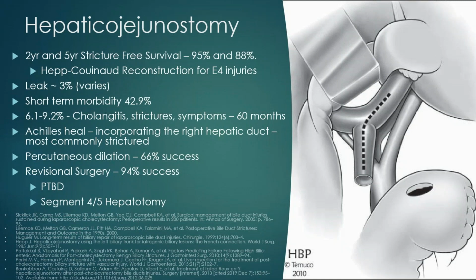We often use the Hepp-Couinaud method, using the lateral component of the transverse component of the left hepatic duct to make a nice wide anastomosis, especially in those injuries approaching the confluence. They have a leak rate of about 3%. Short-term morbidity is not 15%, but over the long term, the stricture rates are fairly acceptable. Even if they do stricture, 66% of them are amenable to percutaneous measures, and some do require revisional surgery with good success as well.